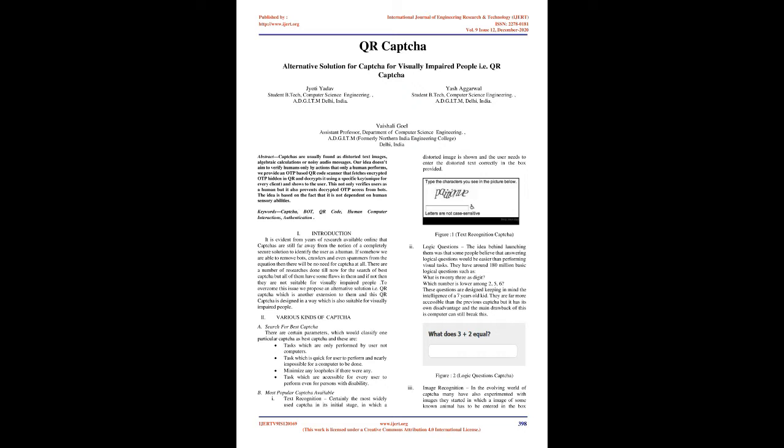We provide an OTP-based QR code scanner that fetches an encrypted OTP hidden in a QR code and decrypts it using a specific key, unique for every client, and shows it to the user. This not only verifies users as human, but it also prevents bots from accessing the decrypted OTP. The idea is based on the fact that it is not dependent on human sensory abilities.